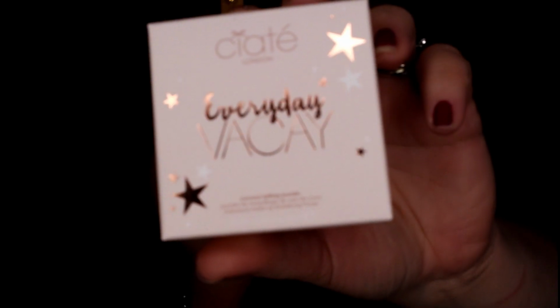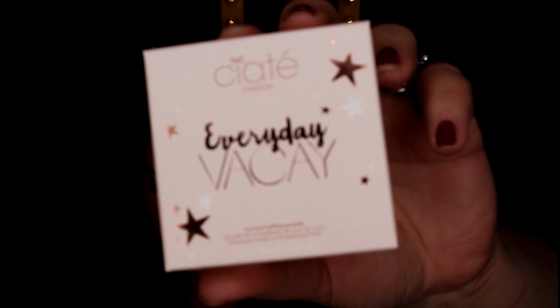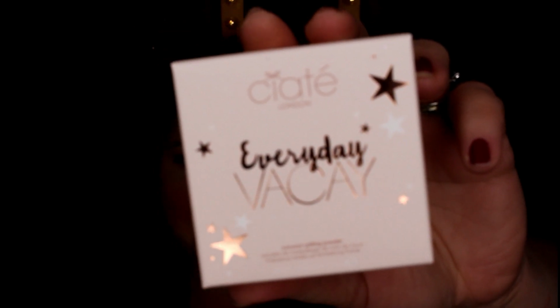Alright, so the next item we have is from Ciate London. And this is the Everyday Vacay Coconut Setting Powder. I do like Ciate London products. Looks like it's just a normal setting powder. It has that little flat seal that's going to be a nightmare to get off. I'm probably going to need some tweezers. But I really want to open this so I can smell it. I don't know why I'm hoping it kind of smells like coconut, because it's a coconut setting powder. But I doubt I'm going to get that.